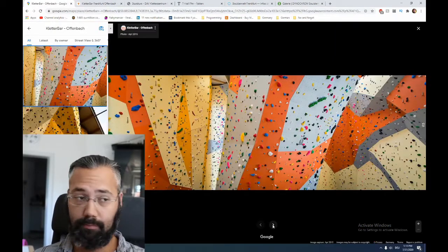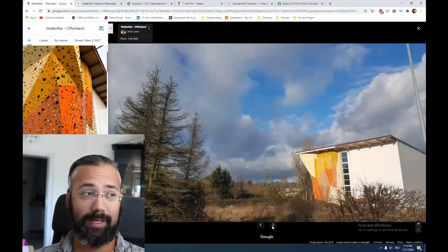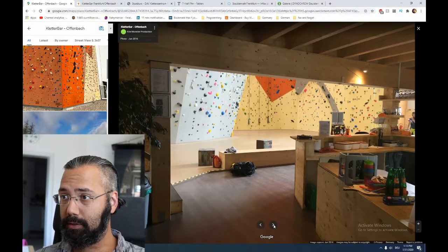So this place is pretty ginormous. The first time I came here, I was like, whoa, so many routes. They have an outside section, and this place is the most expensive one, but I think it's worth it. And I would go here over any of the other places, no questions asked.